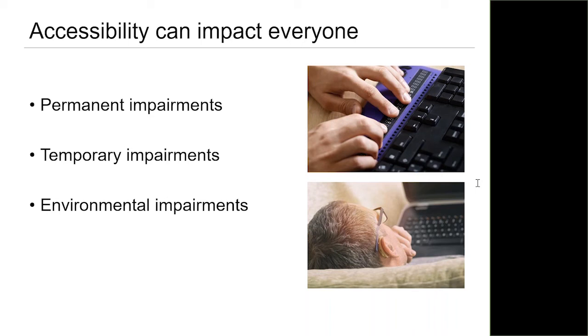And we can also be disabled or impaired by the environment in which we want to use our technology. So we've all probably struggled with trying to use your mobile phone outside in the wonderful sunshine that we're having right now, but also trying to use the technology perhaps in a busy or noisy environment. So there are many impairments and there are many situations that can be addressed and helped by looking at accessibility.